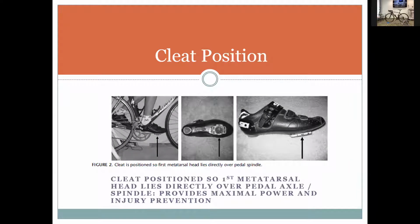So the idea is to have the cleat on the bottom of the biking shoe in a certain position so that it's over the first metatarsal head, or at least the spindle axle is directly over the first metatarsal head. That will allow maximum power and hopefully prevention of injury. And maybe if we can try to switch, take a look at your shoe, or just we can try it.